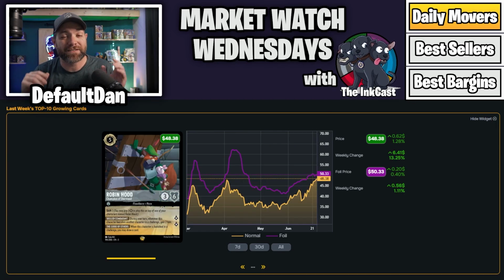All right, so next is a Robin Hood. We just talked about this card, and this card is going up. We're at $48, just like Tragic Beast. This is the money card of the set, so set 3. So again, I don't really see this card coming down much if you've already missed it over the last couple months when it was lower. Yeah, I don't know. You should have grabbed it when it was down below.